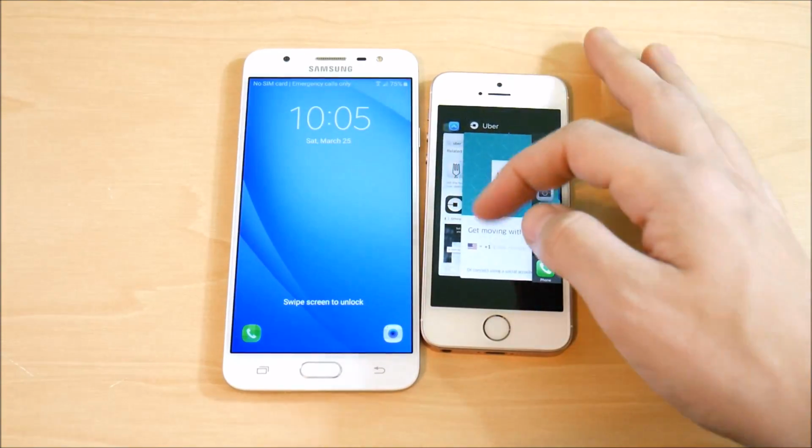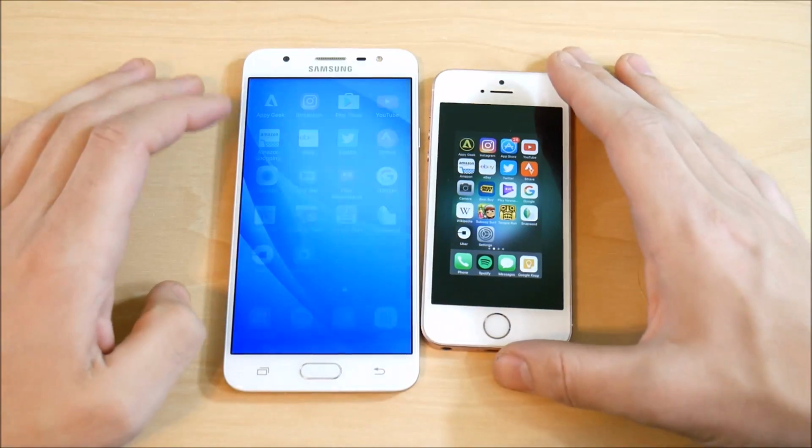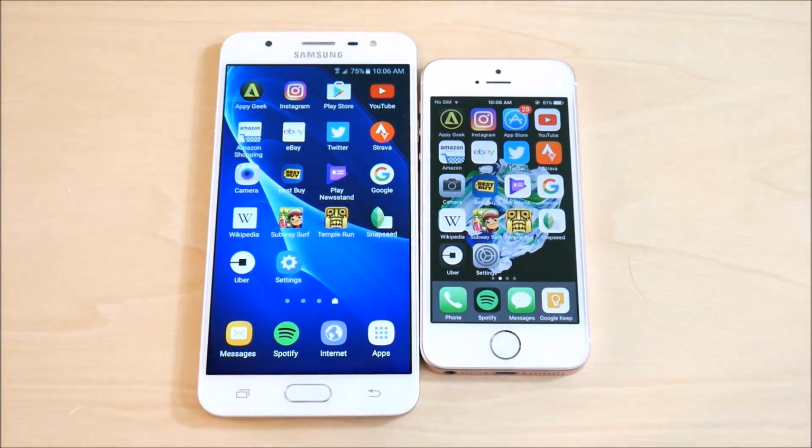So let's go ahead and close out all these applications here. And you've seen the J7 about 5 to 10 seconds behind the SE. So the SE is just a rocket in terms of how quickly it does boot up here.